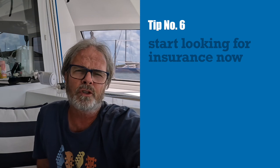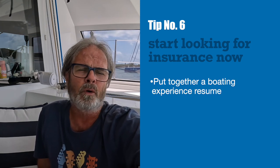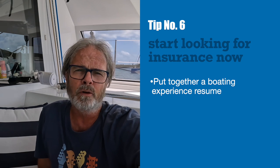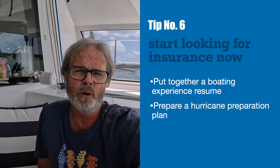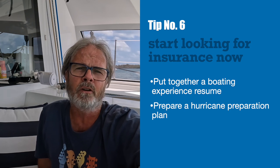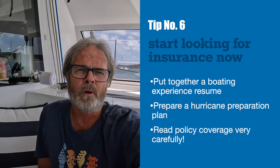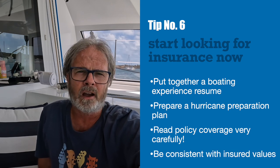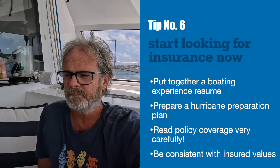Start looking for insurance early. Insurance is a pain in the butt for any boater, let alone a boater with limited boating experience or a boater that is purchasing a boat that is much larger than something they're accustomed to. You're going to need a sailing resume, so you might as well start writing one down now. It takes time, and keep it updated. You're going to need it throughout the ownership of your boat.